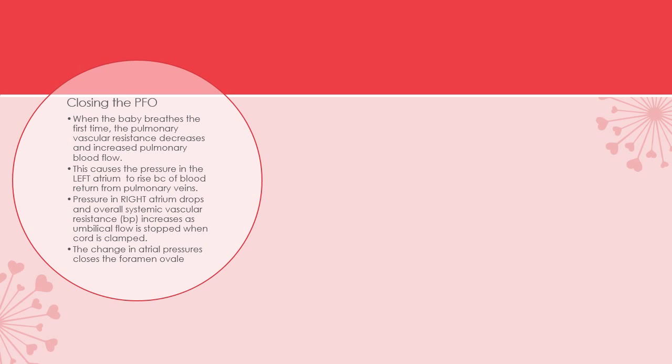Okay, we're going to continue with some cardiovascular changes that are related to initiation of respirations. Closing of the PFO. When the baby breathes the very first time, the pulmonary vascular resistance decreases and there's an increase in pulmonary blood flow. This causes the pressure in the left atrium to rise because of the blood return from the pulmonary veins. Pressure in the right atrium drops and overall systemic vascular resistance increases as the umbilical flow is stopped when the cord is clamped. The change in atrial pressure closes the foramen ovale.